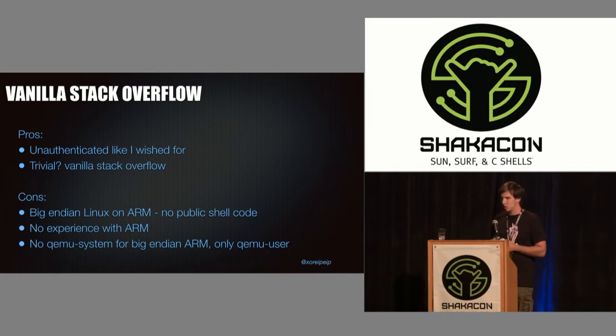The other part is the QEMU user, which can only run a single binary, which is not really useful if you want to do debugging, because if you run GDB, you cannot execute any kind of code after that. And the downside here is that the QEMU system doesn't have any support for big endian, unfortunately. So I had to do all the testing on the device, and the QEMU user cannot be used at the moment.